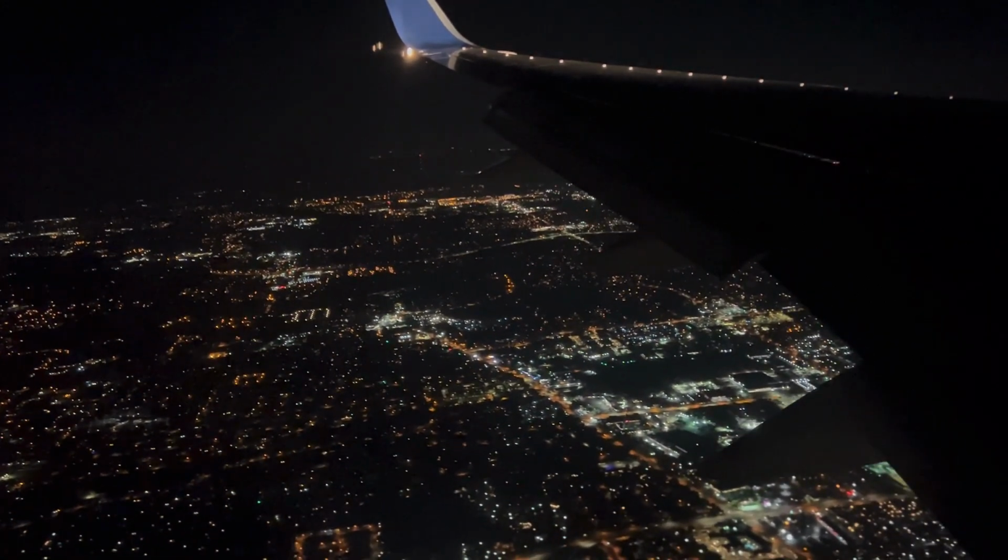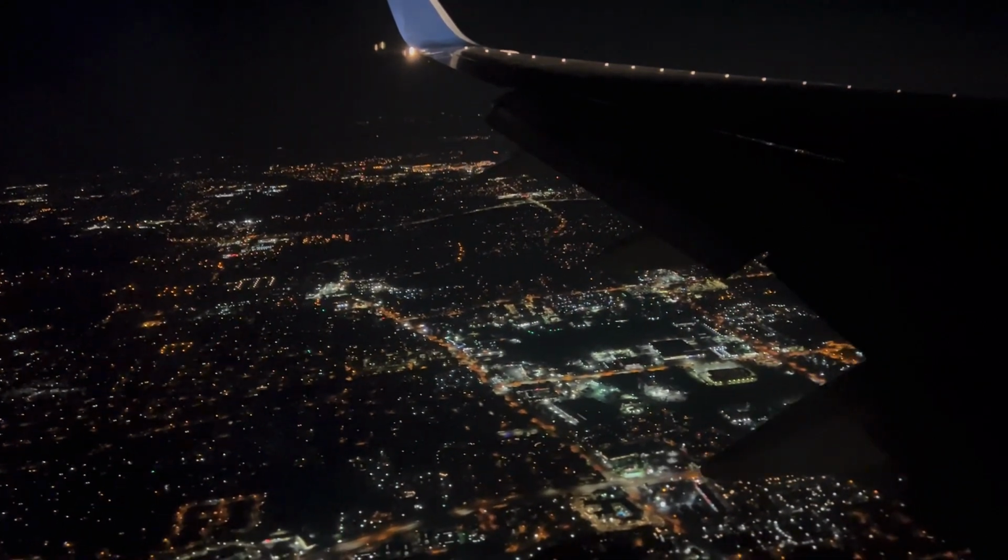Delta 1658, connect tower 124.3. Over to tower, Delta 1658, good night.